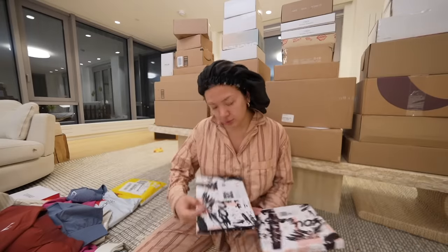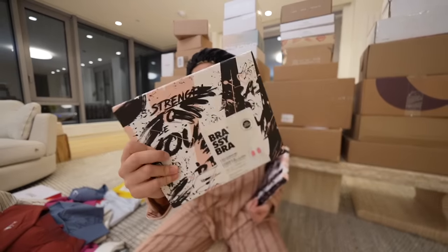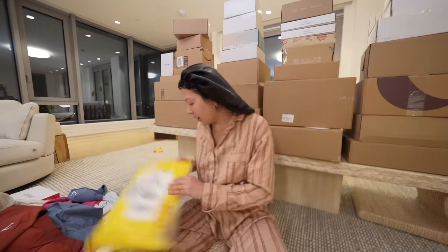These are little adhesive bra things that lift your titties up if you're wearing something strapless or backless. I love these. Thank you to Brassy Bra because I actually haven't bought these in so long, but I love them.